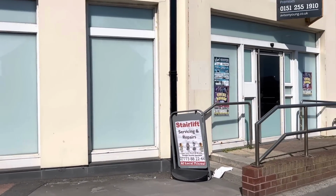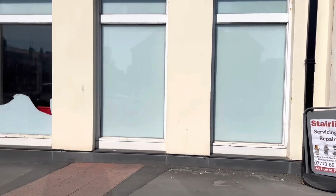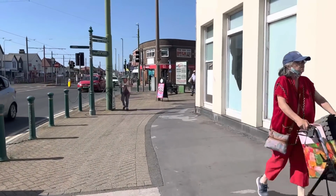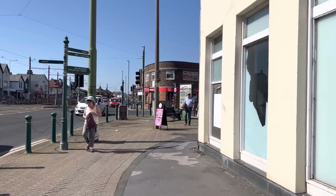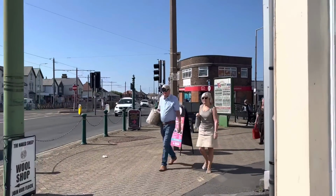Oh, somebody moved in there? Still live servicing and repairs, or is that just a signboard? I keep looking at the bank to see if somebody's going to take it over, but they've not done yet.